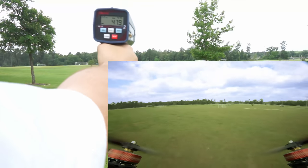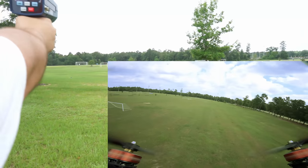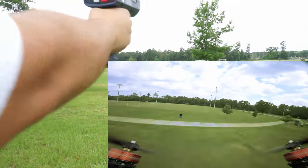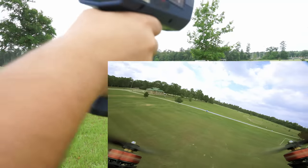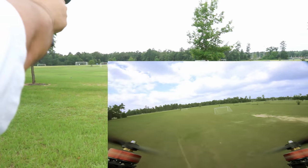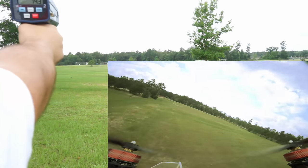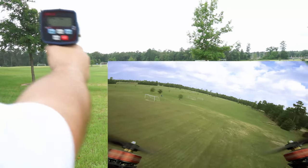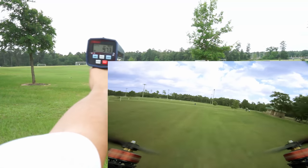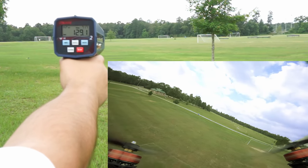Okay, we got 86. It's going away from us. So now... 118 miles an hour. Okay, here we go. 75 cruising speed. 129 miles per hour.